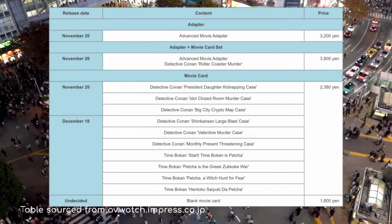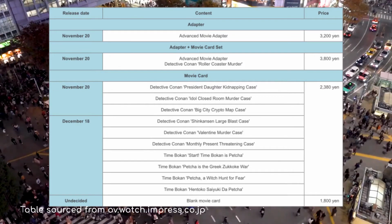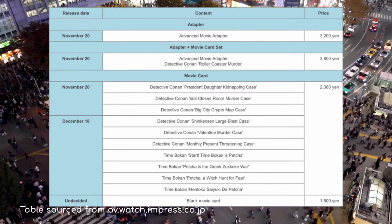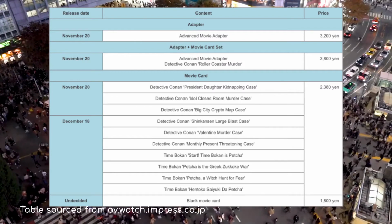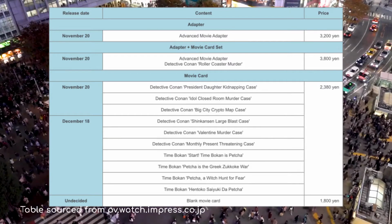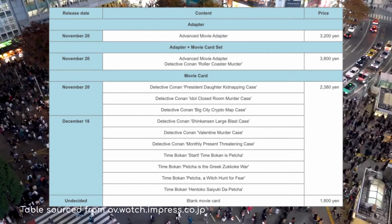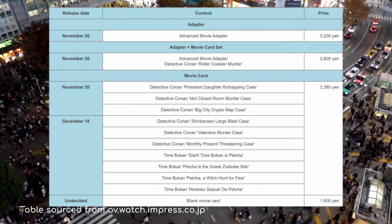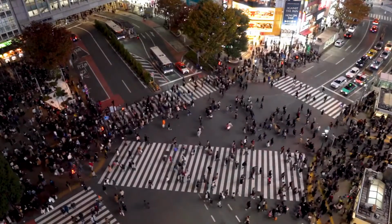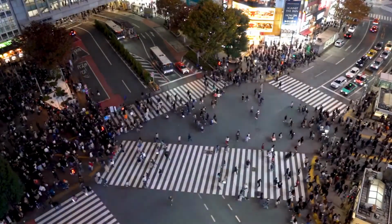A large number of anime titles were made available. The original series announced to be distributed were Detective Conan and Time Voken. These were all available on pre-written cards, with the first episode of Detective Conan, The Rollercoaster Murder, being available in a bundle with the adapter, for only 600 yen more than the cost of the adapter itself. That's a pretty good deal if you ask me, considering just a blank card will set you back 1800 yen. With the initial release, you're also paying for the novelty of portable videos.